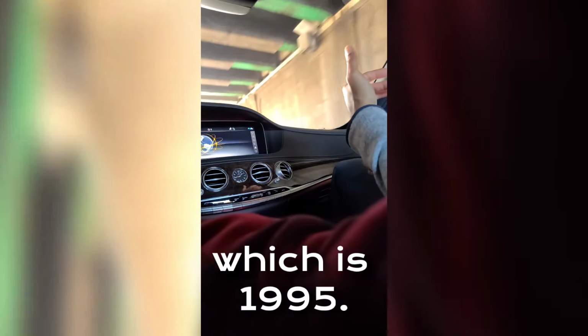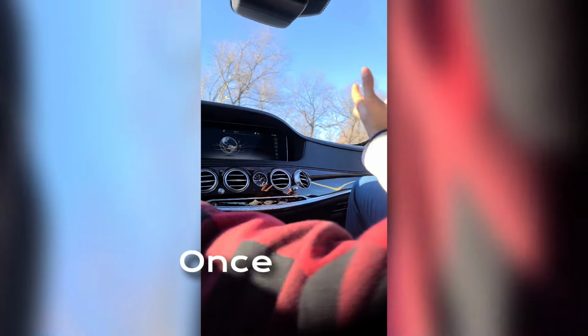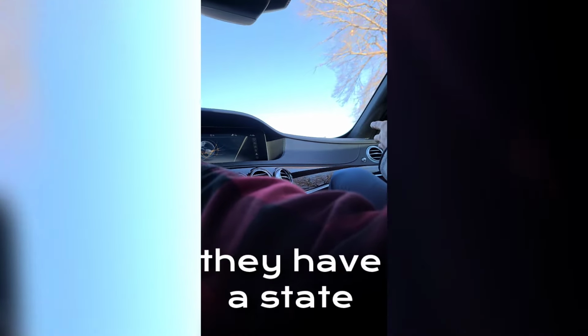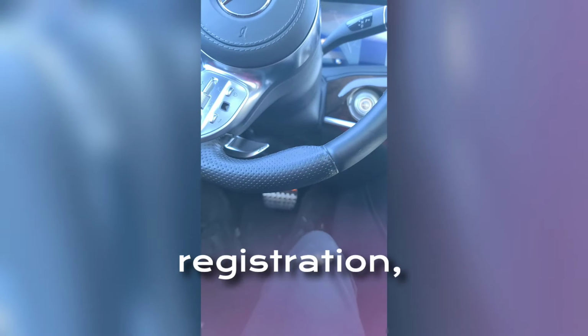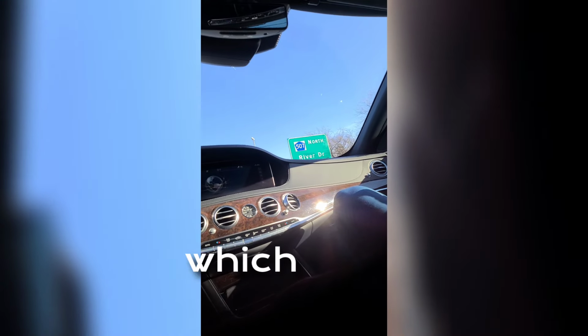But I'm hearing things that those are the numbers. So the GPS, which is the 1995, the Edge, which is 695, and then PDSI, which I don't know the number because I would have to see this exact car. Once we get in, he'll give me that. And New Jersey documentation, which goes to every car. They have their state registry. Then if you're financing, you have to pay your taxes and registration, and that's it. The optional thing is the warranty.